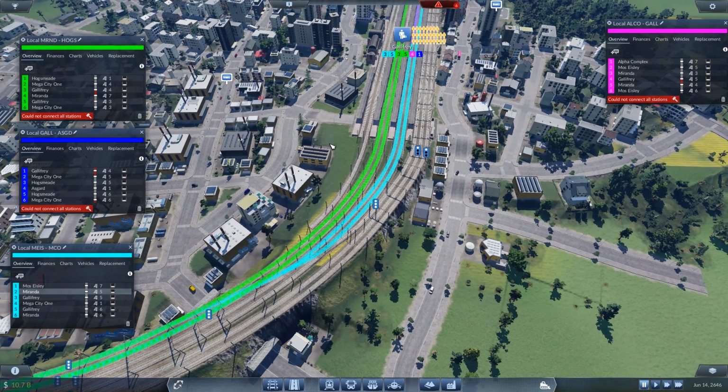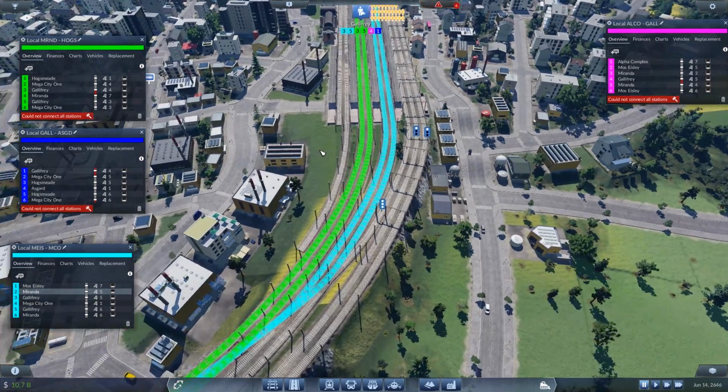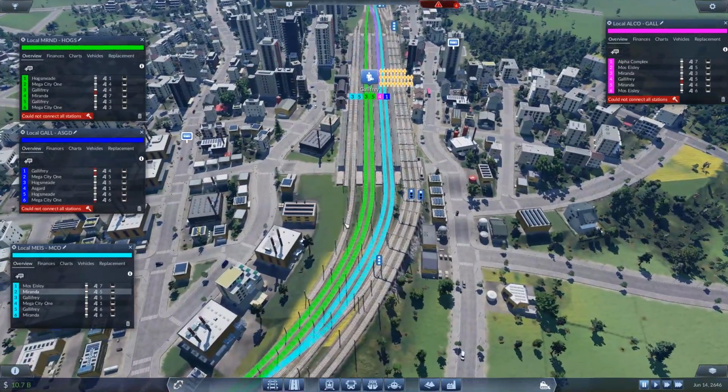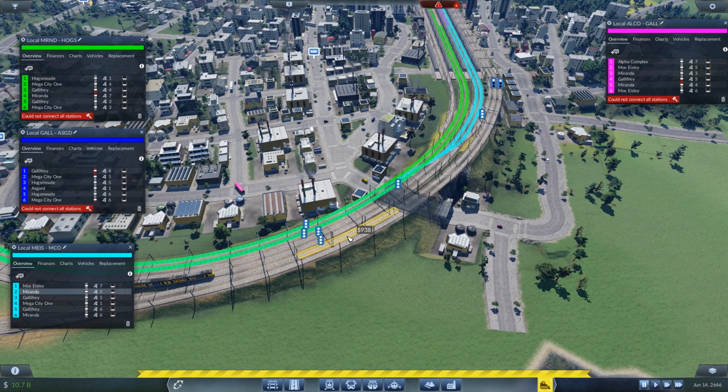I mean, obviously, these routes would still work if I hadn't locked in platform assignments, but I have, so they're not. Right, 1, 2, yeah, 2 needs to be the next one. Oh, tell you what, hold on. Let's go from here.